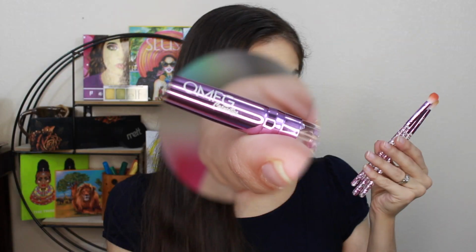So the value of this set right here is $20, but I'm excited to continue trying them, and I love makeup brushes, and these are super cute and pretty with a little glitter in it. Very cute. Next, we got a mascara. This is from Ruby Mae, and it's the Drama Queen mascara, which looks like this big chunker.